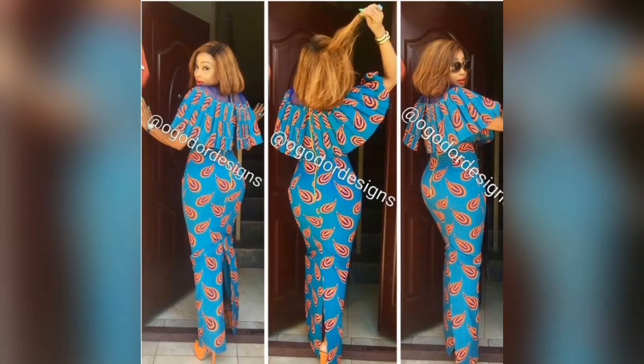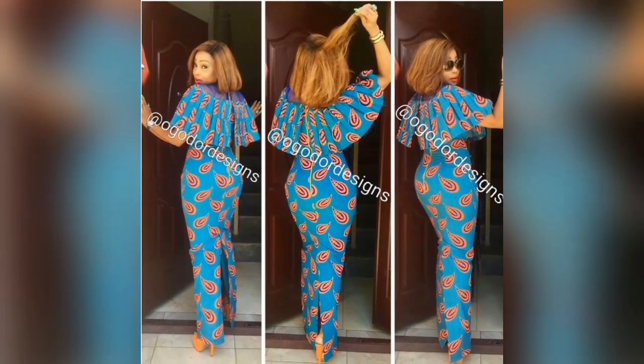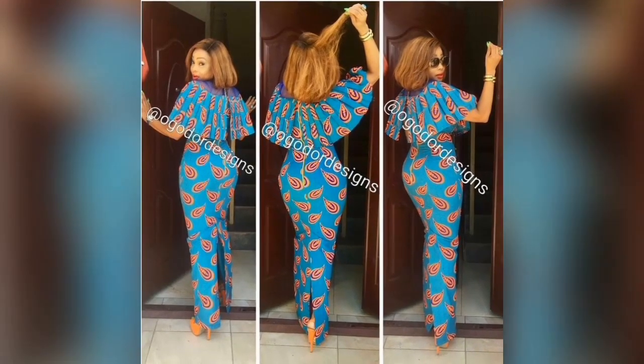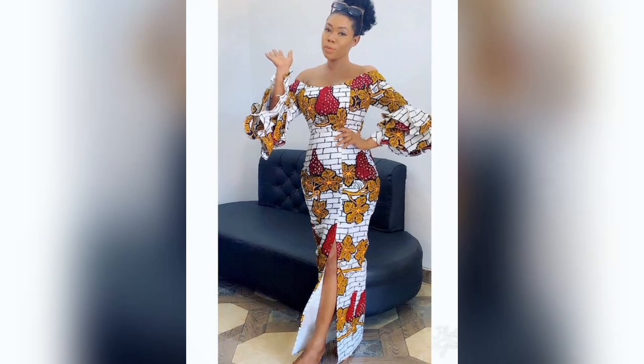Yeah, this gown is amazing, guys. The shoulder, the neck, the flare, those dangling, wow.